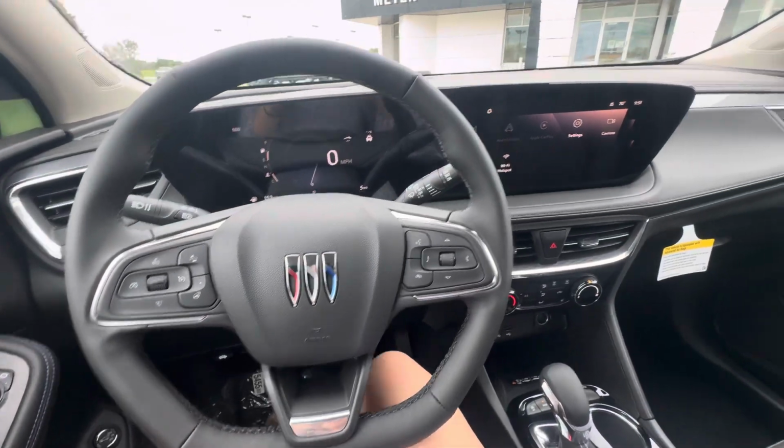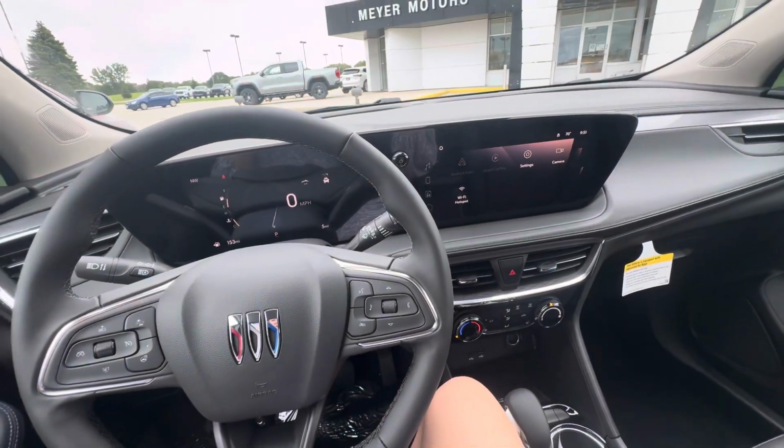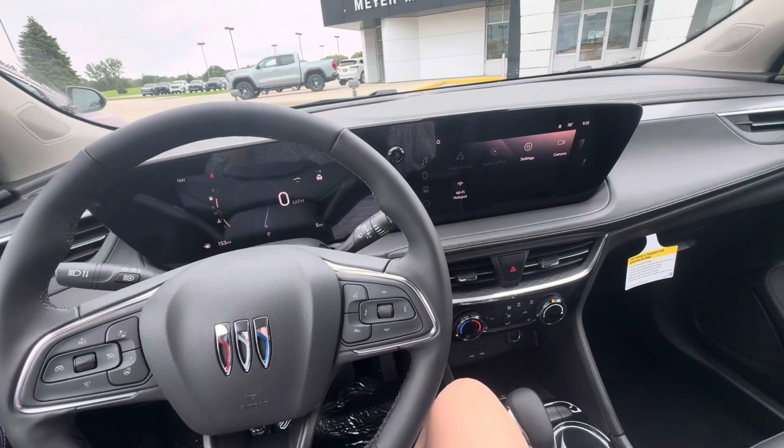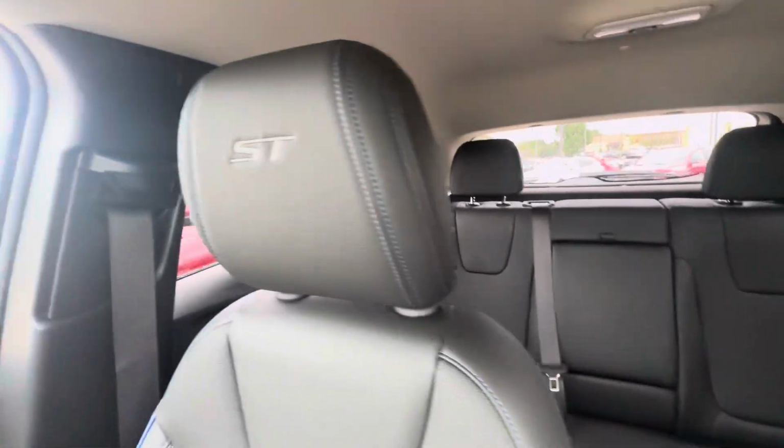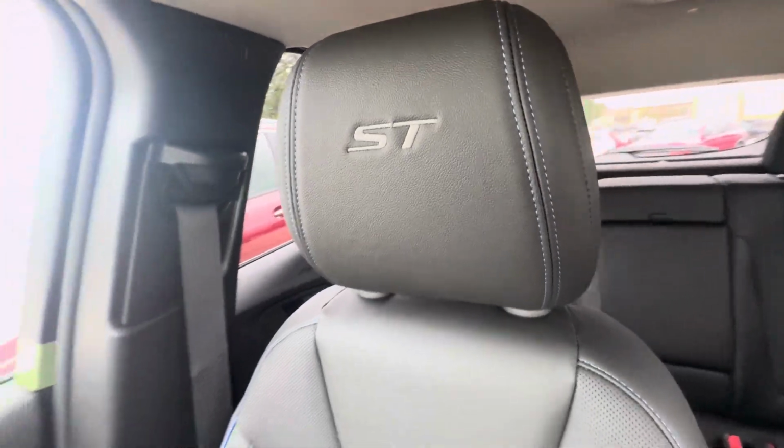Hello everyone, I'm here with Meyer Motors, here to show you our brand new 2025 Buick Encore GX Sport Touring. This vehicle does have the Summit white exterior color with the jet black interior. It does have the ST badging on the front headrests.